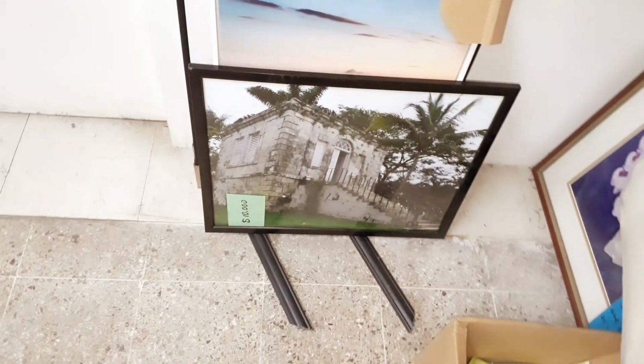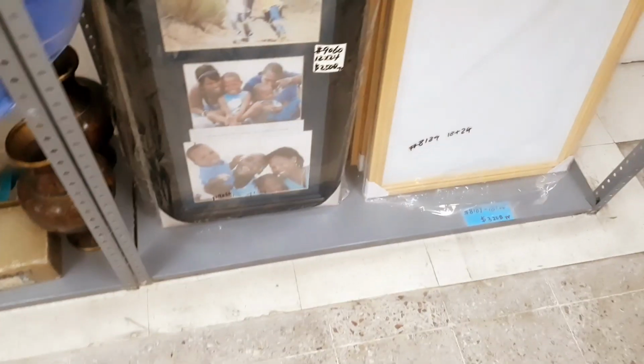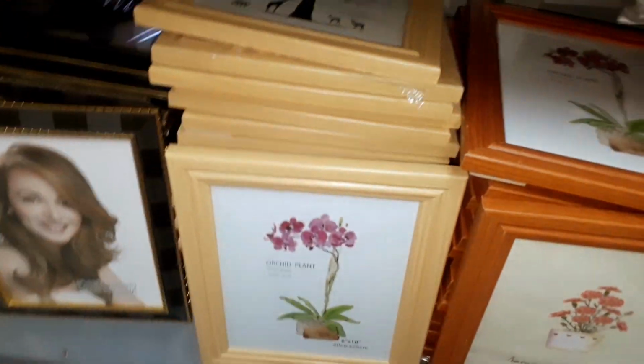You have picture frames. As it is a photo store, you can get picture frames here. You can put your wall art in, or you can also put your pictures in. They have different sizes, and picture frames are normally a bit pricey, but you can always come and check them out and see what size they have for your picture.